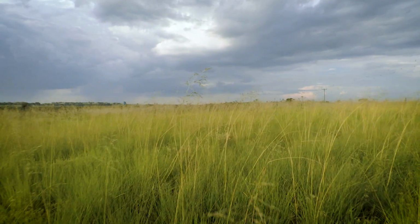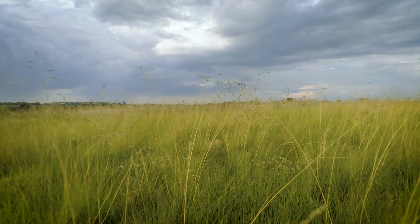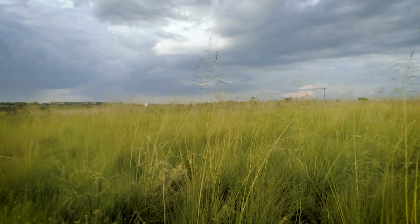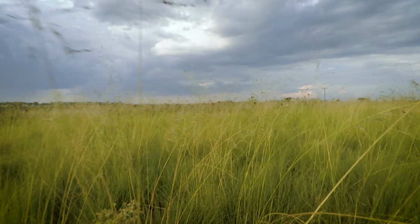Quite often the photography in South Africa is done from a vehicle because that's the only place of safety, but out here we can really get into the little things: dragonflies, grasses, flowers, all of that kind of stuff that we can't do when we visit somewhere like Kruger.